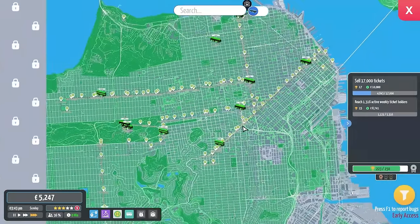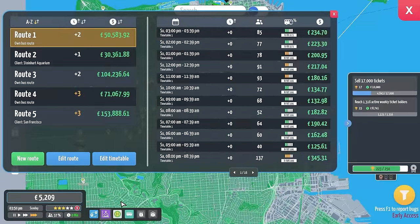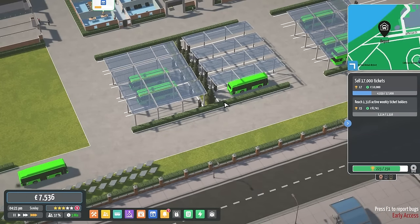So, what would I do in terms of a new route? If I go to my routes and go to new route, I do have the option to set up another public service line. Because look at how much money you get a week for them. But in doing so, I'm going to need at least 3 or 4 buses for it. So I feel like I need to buy a few more buses.